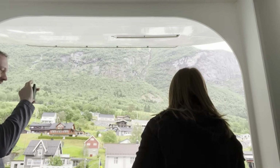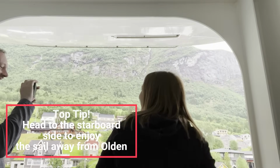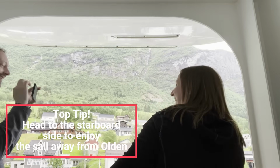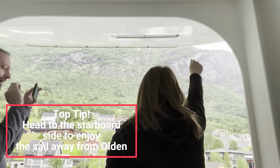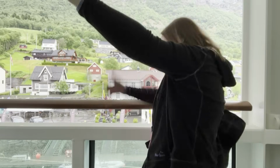So it's time for the next top tip. If you have a starboard balcony like we did, you can enjoy the sail away from your cabin. If not, hot-foot it to one of the starboard outside decks. You won't regret it. I may have got a bit carried away.